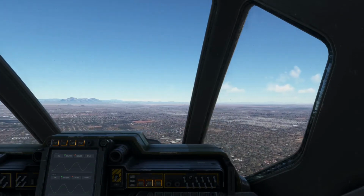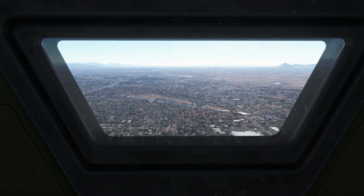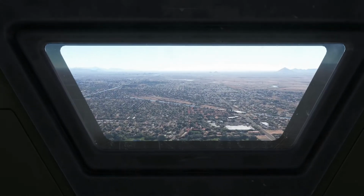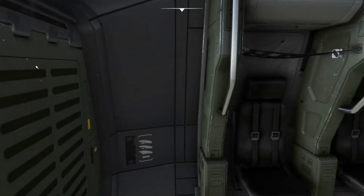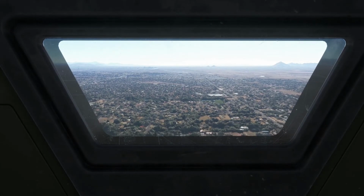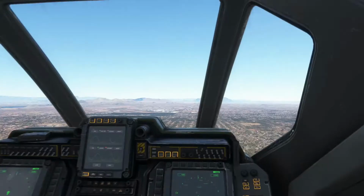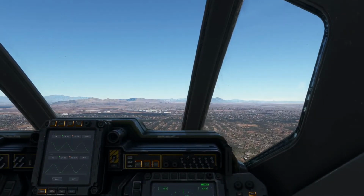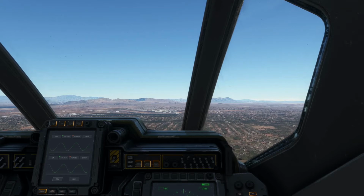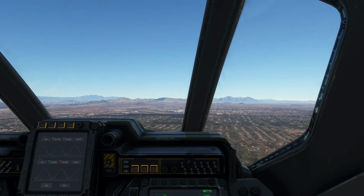And then as well, we can go look at the back view. That's what it's looking like from inside the cabin, out the window. So we are still kind of descending. Alright, so the airport's right in front of us. Now what I'm going to do, I'm just going to go full power, and we'll see how high I can climb.